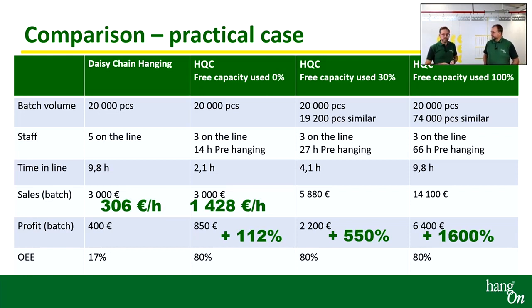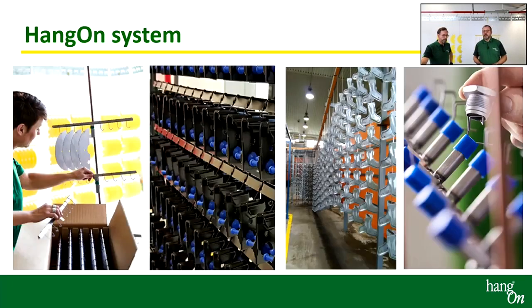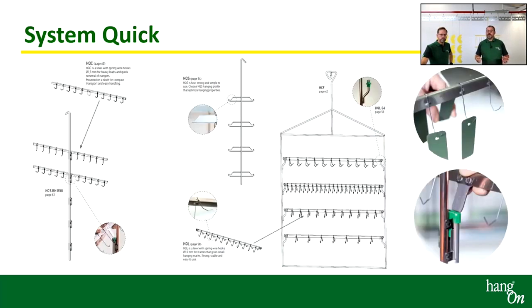So Andreas, could you give us an overview of what different hanging systems we have? Absolutely. We will do a quickie on this, but here is the hanging system that we have been talking about today. Some examples of customers using this in their lines. We have the quick system, which this HQC corresponds to, the one that we were using for this example. We also have HQS, which is another type of hanger. It's in the middle. And on the right side, you see the frame. And on the frame, we have something called HQL, which is a bar for the frames where you can have much more items hanging on the same bar all the time.